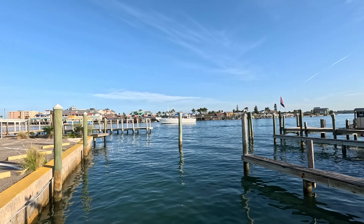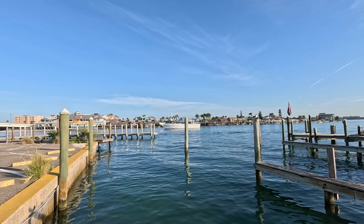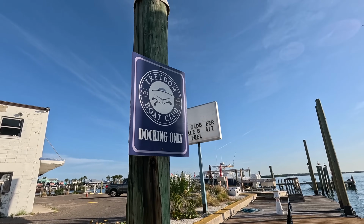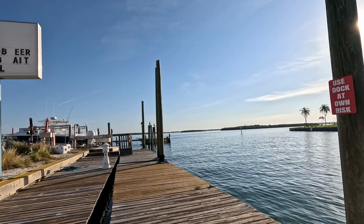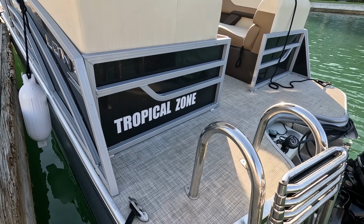It looks like the Friendly Fisherman is heading out early today too. We have been on that boat with Hubbard's Marina before on a fishing tour. It does look like it's pretty packed today. We are very lucky to have family who are a part of a boat club, so we don't have to maintain the boat, but we do get to come out on the water every now and then. Today we're taking out Tropical Zone.